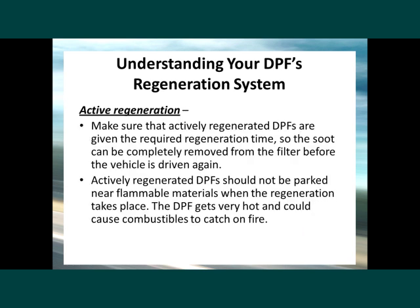Make sure that actively regenerated DPFs are given the required regeneration time so the soot can be completely removed from the filter before the vehicle is driven again. Actively regenerated DPFs should not be parked near flammable materials when the regeneration takes place. The DPF gets very hot and could cause combustibles to catch fire.